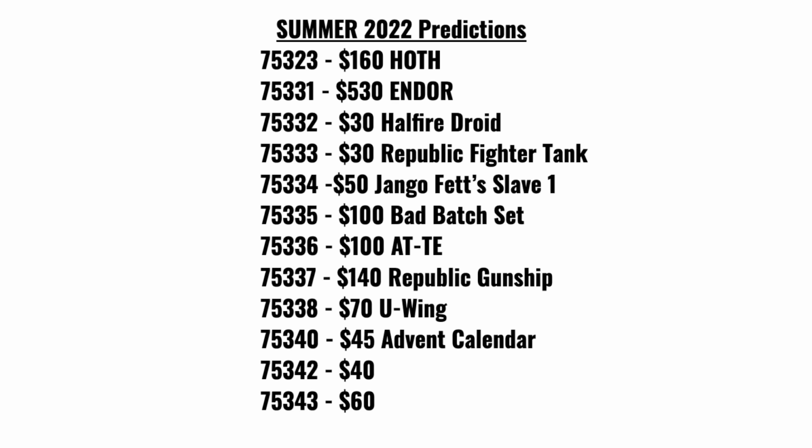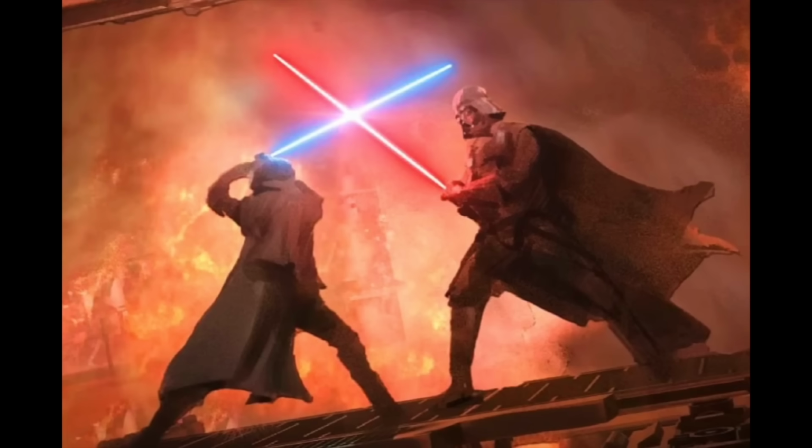Now that leaves us with two sets after the $200 UCS set, at 75342 and 75343. Those are $40 and $60 respectively. The $40 set I could see being a Kenobi versus Vader duel set, and that is definitely something that we saw in the concept art pop up recently, so we can only assume LEGO has had the opportunity to potentially work on this type of stuff for many months before we even saw it. And so Kenobi versus Vader, definitely a possible set at $40.